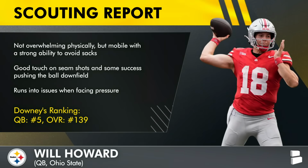Then in round 6, they did not take Shedeur Sanders today, but they did take a quarterback, Will Howard, national championship quarterback out of Ohio State, another Buckeye, going to the Steelers here at 185. And it seems like the Steelers really like this kid from the very start of the draft process. I know that they looked at a lot of different quarterbacks, and they like the depth in this quarterback class this year. I think that Howard has a lot of really good tools at his disposal.